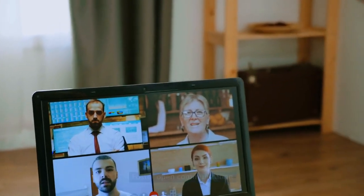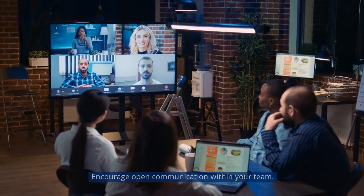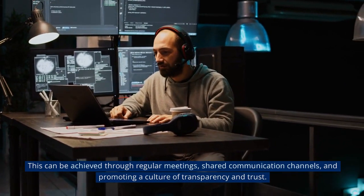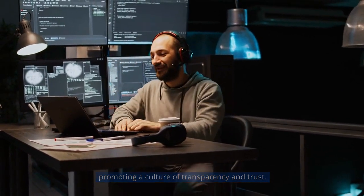Foster open communication. Encourage open communication within your team. This can be achieved through regular meetings, shared communication channels, and promoting a culture of transparency and trust.